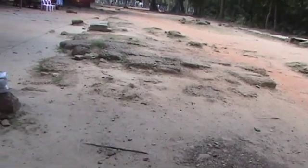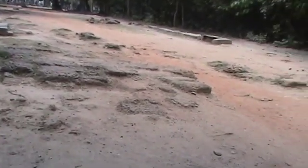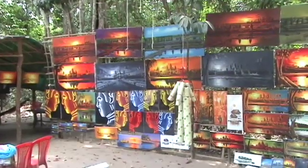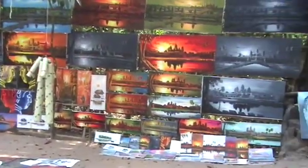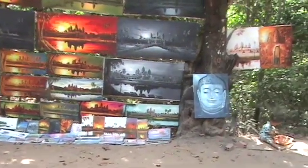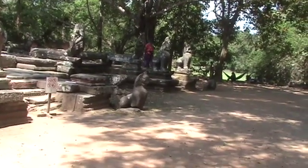Down here you can see a remnant of that causeway, but not much of one, and it was elevated a bit. Noticing the great similarity between these and the ones that are just a few shops down, I'm guessing that these are mass-produced somehow. Very interesting.